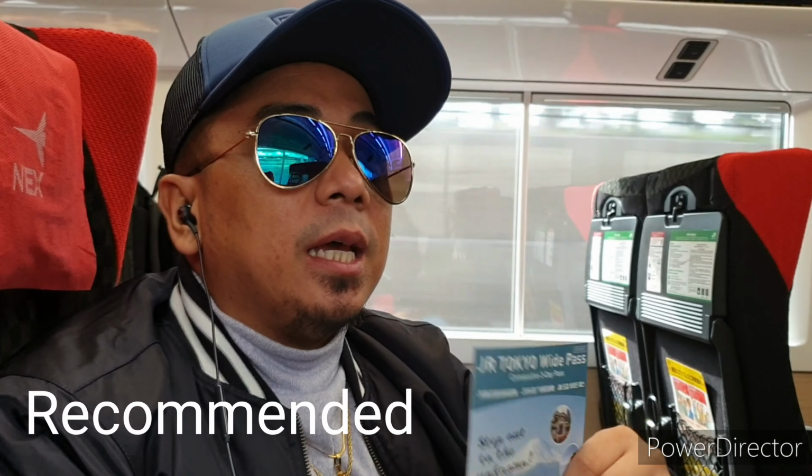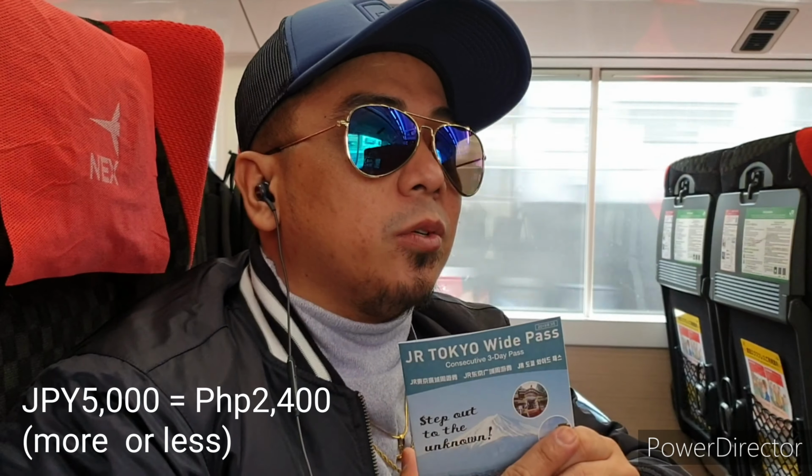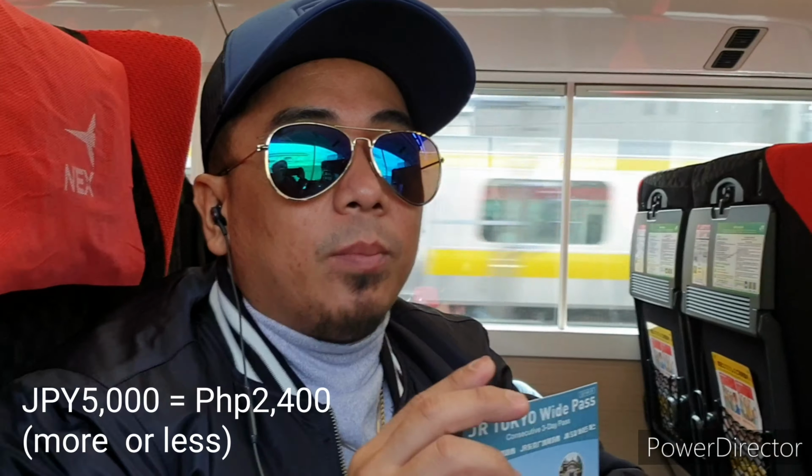So currently we're here inside the Narita Express na kasama siya dito sa aming biniling Tokyo Wide Pass. Itong Tokyo Wide Pass we'll be using this for 3 consecutive days na for our transportation because we're planning to go to Gala Yuzawa, Nikko, and ito ngang from airport going to the city or yung downtown Tokyo. And sa pag-compute namin, using the Tokyo Wide Pass saved us around 5,000 yen. So medyo malaking pera na rin, mas malaki na rin yung savings namin by using the Tokyo Wide Pass.